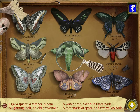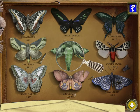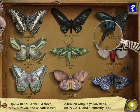The get-out ghost can't be made yet. The mystery drawer holds the things you must get. I spy scream, a skull, a three, a fly, a frown, and a leafless tree, a broken wing, a yellow beak, iron gate, and a butterfly eek.